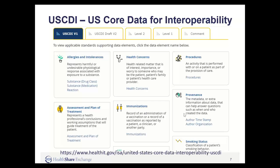I want to start the overview by highlighting USCDI, the US Core Data for Interoperability. And rather than going to the website here, I kind of cut and pasted the main website into my screen here so we can all look at it and see what it means. The link is down below.